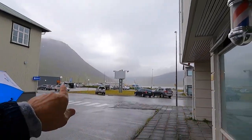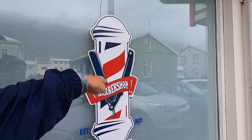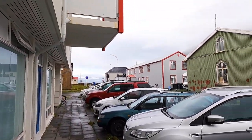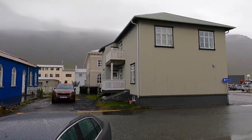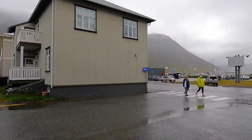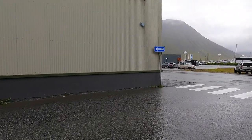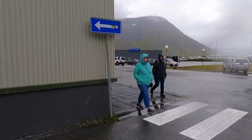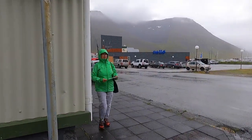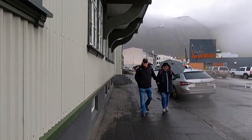So we're walking down that way. We thought we'd cut over here in case you need it. There's a barber shop. I noticed they use the same striped pole we use in US. And this says it's a church. We're gonna head back out to the main road again. The rain hasn't let up. I mean, it gets stronger and weaker, but it's still raining. Getting on the lens.